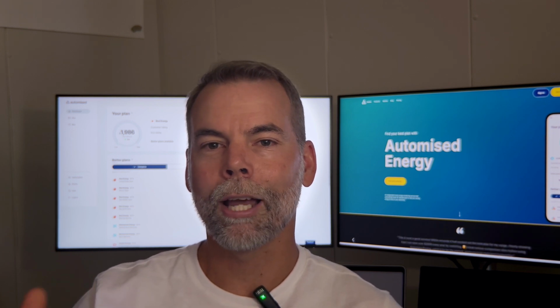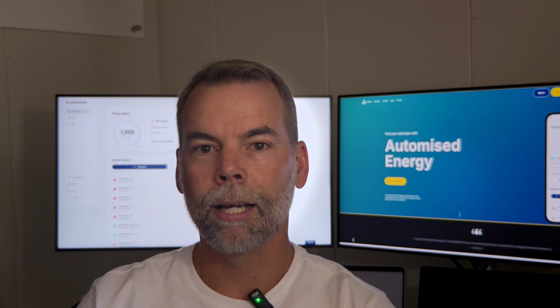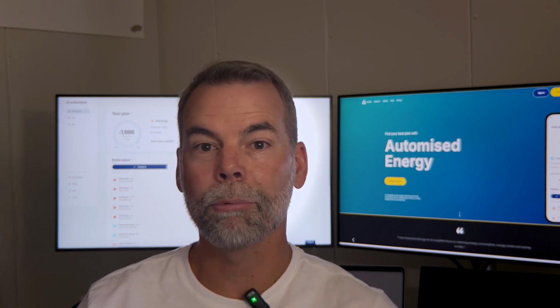That's governed by a government-regulated regime called the Consumer Data Right, in which Automised Energy gets your consent to access your data directly from your provider. So that's the real data that your provider's been using to bill you and provide you with services. We access that data directly, and that's near real-time data, so up to yesterday's data, and every day we can collect that. So it's up-to-date, real data.